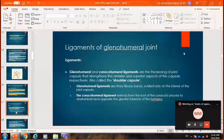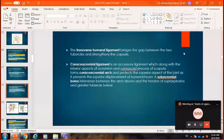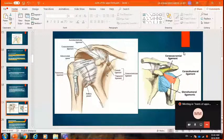So, ligaments of the glenohumeral joint. We have glenohumeral, coracohumeral, transverse humeral and coracoacromial. We will see all of them in the picture here. This is the glenohumeral, also called the capsular ligaments. It is the biggest ligament that supports the shoulder joint. Then we have the coracohumeral between the coracoid process and the humerus. Then we have the transverse ligament here, and also coracoacromial between the coracoid process and acromion process of the scapula. So 1, 2, 3 and 4: four ligaments support the shoulder joint or glenohumeral joint.